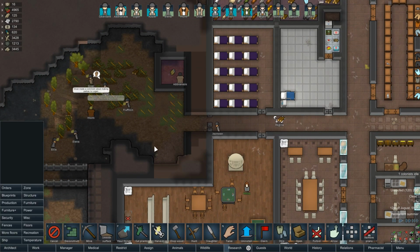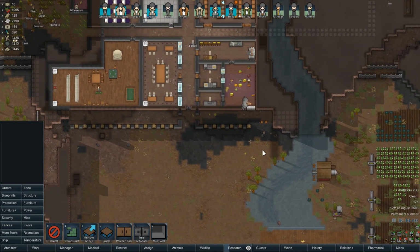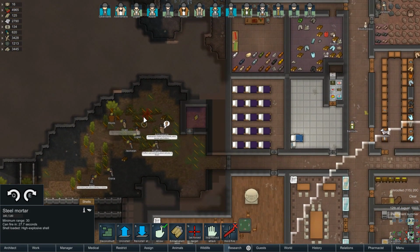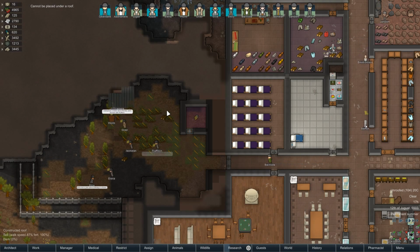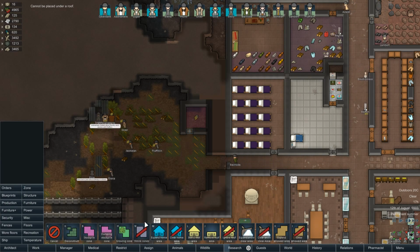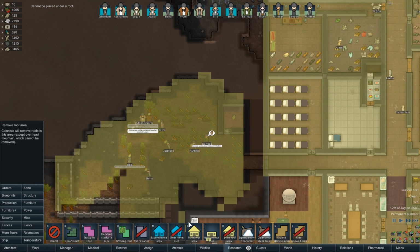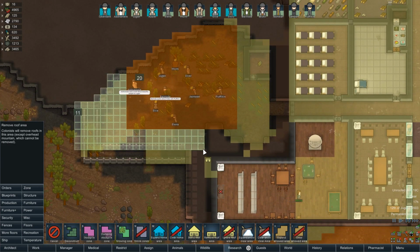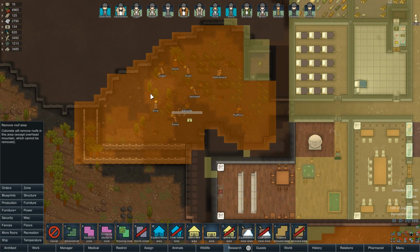Oh, sorry, Adamir, you're stuck. Terribly sorry, sir. Okay, we'll take this out. Now, I don't know how far back the mortar needs to be, but I think if we put it somewhere like... Oh, shoot, there's a roof here. Why did I not even think of that? But it's not a mountain. It should be a roof that we can remove, right? So let's see, remove roof area here. Let's remove this whole section of roof. We want all this to be removed. So we'll see how quick people can do that.